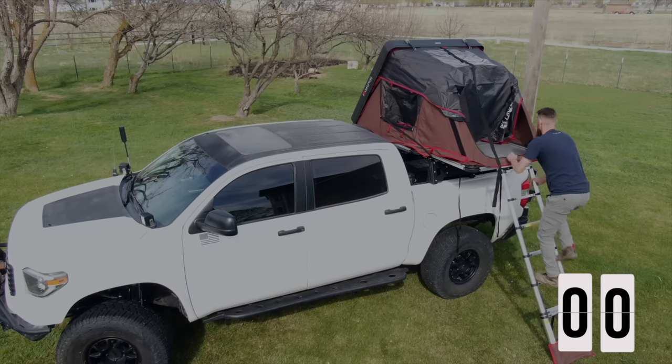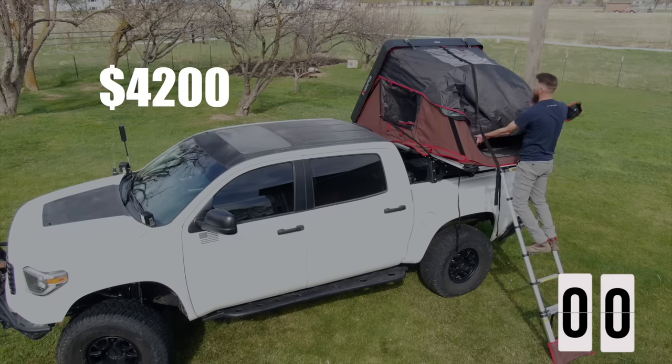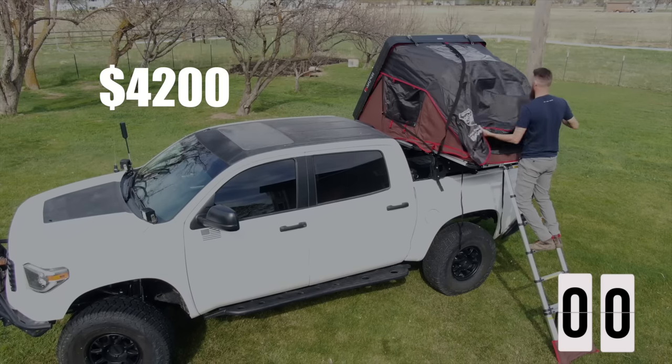The iCampers are very expensive. This is a $4,200 tent by the time everything was said and done with shipping.